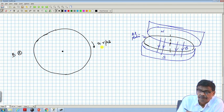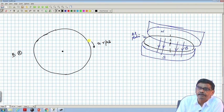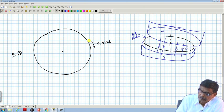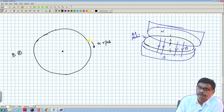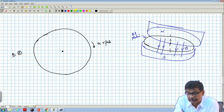then, the final result I am telling you, if you connect a voltmeter between this center point and the rim of this aluminum disc, that is the periphery, you will find voltage is generated, and that will be DC voltage. On the top there is a north pole, and below this aluminum plate there is a south pole, so the magnetic field will be B. Now, why does it happen? How do I get the voltage?